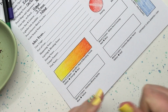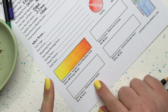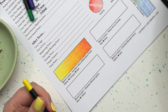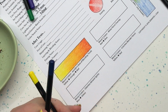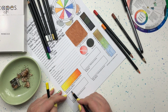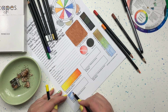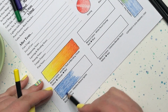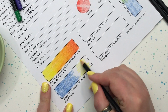Okay, now we're going to go ahead and do the odorless mineral spirits blend. We're going to use blue and yellow, and we should get a green, a really pretty green in the middle. We'll see if these perform well with odorless mineral spirits. So we're going to color out with light to medium pressure, about 2/3, and then light to medium pressure again, light about 2/3.